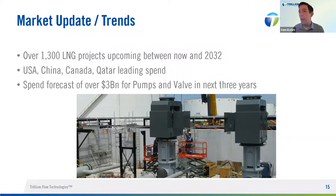When we look at the CapEx figure, we know that these projects translate to over 3 billion of pumps and valves in the next 3 years. And that's what we class as our core territories. That is not a global figure. If we were to look at that globally, it'd be in excess of 4 billion just on pump and valve CapEx spend. So again, we're not trying to turn this into a detailed dive into the market.